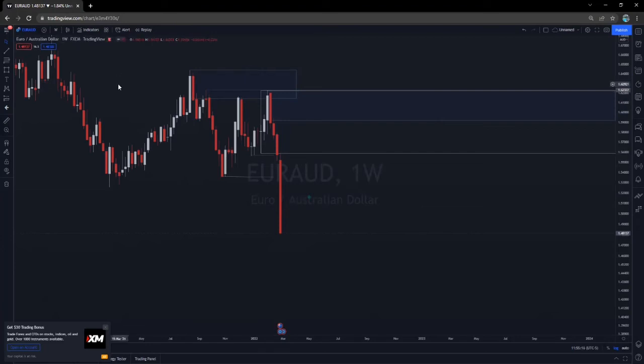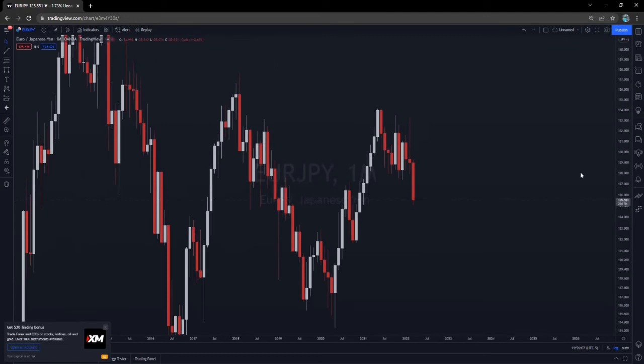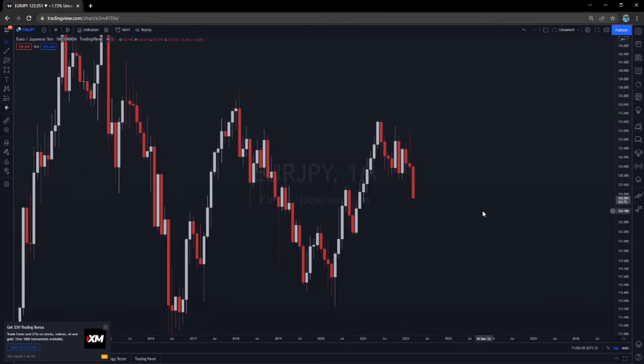Let's move on to the final pair of the week. If there's one pair that's been giving me not necessarily headaches, but I've been changing my mind a lot, it's definitely EURJPY. As you can see right here, we recently got a drop and the market is approaching this demand zone over here, right? That means we've reacted from this area right here.